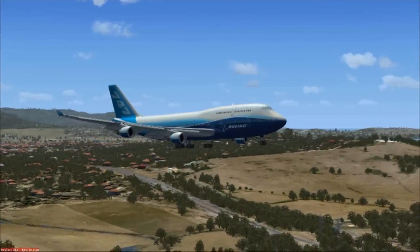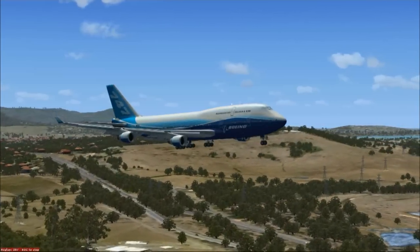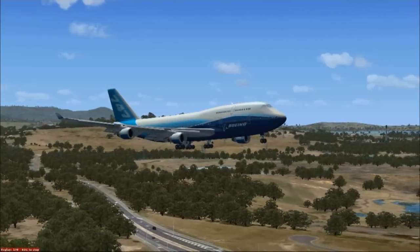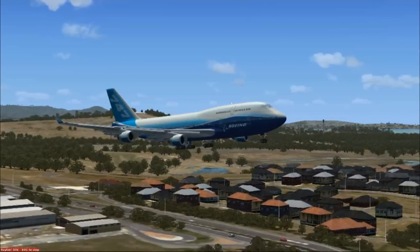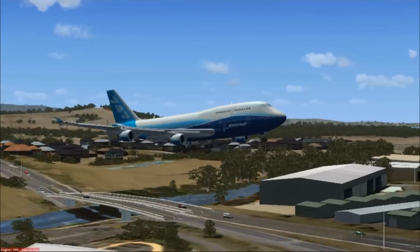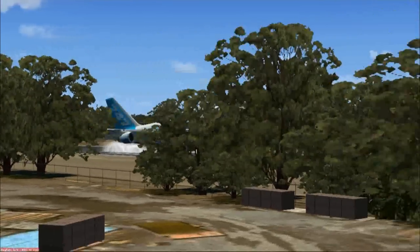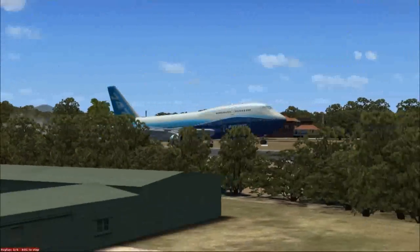500. 400. 300. 200. 100. Minimums 50, 40, 30, 20. 10.